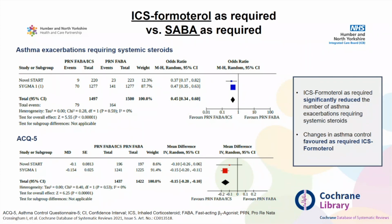And I appreciate that this is a very busy slide, so I'm going to just highlight the key points on it. These are the data points from two different large randomized controlled trials looking at as needed ICS formoterol, so this was budesonide formoterol, versus SABA-only therapy. Now, we don't use much SABA-only therapy in asthma, or at least we shouldn't be using any SABA-only therapy in asthma because it is an inflammatory condition, but unfortunately, a lot of people still do. So this is the trial showing that as needed ICS formoterol with no regular maintenance doses versus SABA-only therapy is associated with reduced frequency of exacerbations.